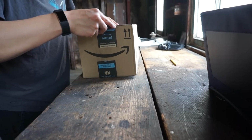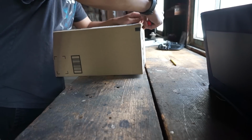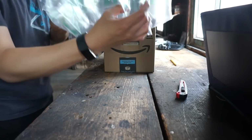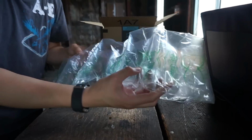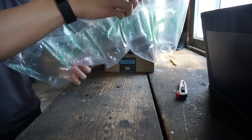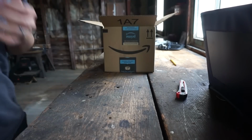So let's check out the package. All right, so what we have going on in here. Here we have some free packing material. Pro tip, if you guys order on Amazon a lot, you'll get these little air packets and you could just use it to ship some of your heavier electronics. So going to be using this in future shipments.